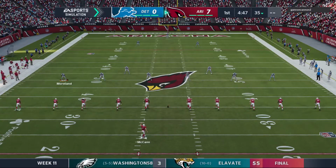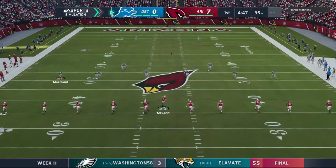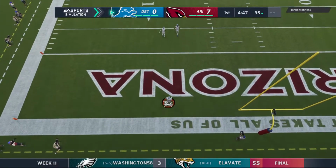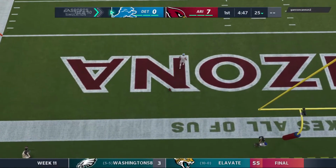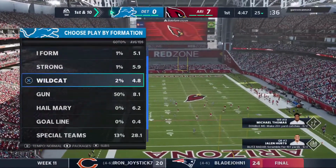Tucker McCann set to kick off. McCann's got it teed up. Fielded near the back of the end zone. And this will not be returned. It'll come out to the 25. Their own 25-yard line.